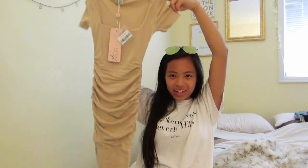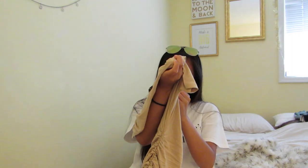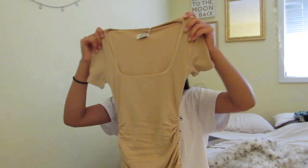So here's my first item. I will show this on in a minute. It kind of looks weird right now, but it is the Batch a Beige midi dress, or maxi, I don't know. And the neckline is a square. Again, I got this in a size UK 4, the smallest size. I think it was the only size that was left. This was selling out really quick. I'm gonna lie, this was a hassle to put on. Now that it's fully on, it's really not that tight, but when you try to get it over your head, it is so tight.